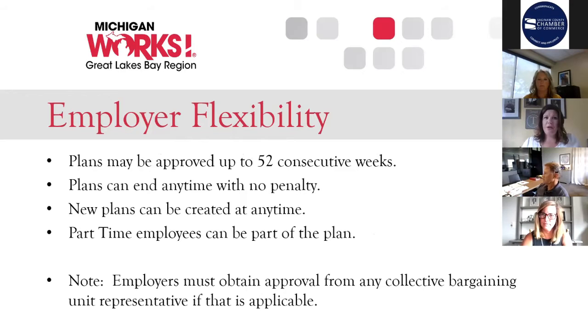So as an employer, we don't want to see the people who work for us struggle to make ends meet because unemployment has run out. So by setting up 52 consecutive weeks, that gives you the breathing room you need as the employer to get everything back up to full production, as well as reducing the stress of worrying about whether or not everybody's unemployment has run out or things of that nature.